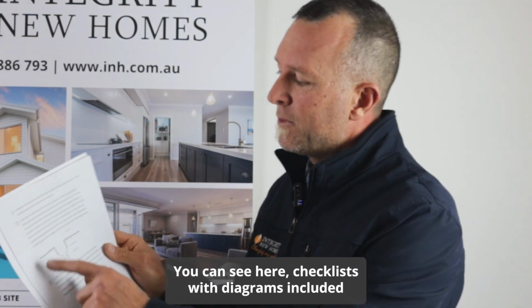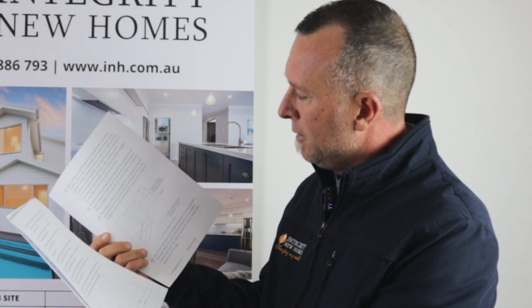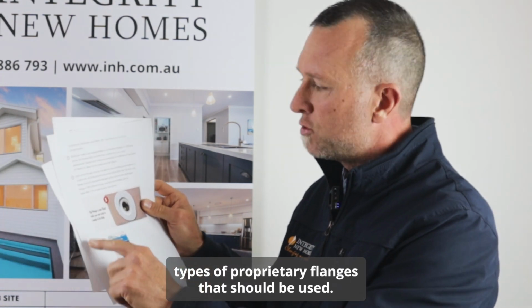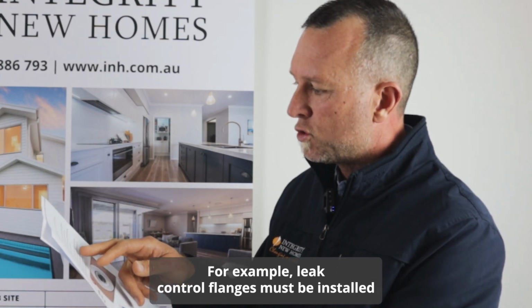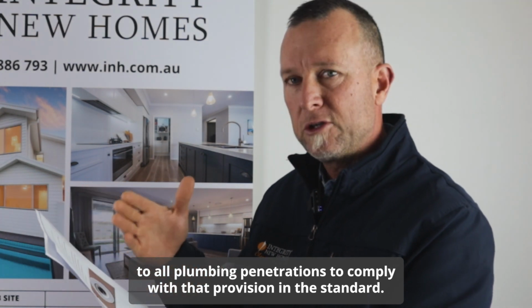You can see here checklists with diagrams included, information on the types of proprietary flanges that should be used. For example, leak control flanges must be installed to all plumbing penetrations to comply with that provision in the standard.